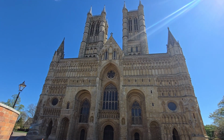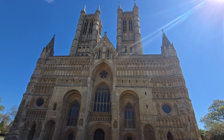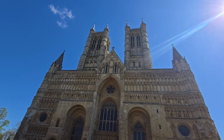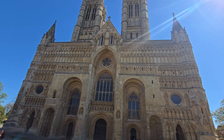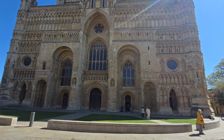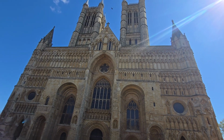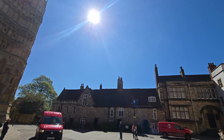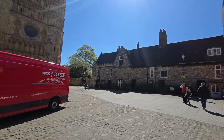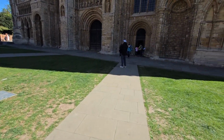So this is the Lincoln Cathedral. When it was built, it originally had spires on the top of the towers, and it was the tallest building in the world, taken over from the pyramids for a few hundred years. Quite a magnificent building. This is the courtyard. And look at the outside of the building up here.